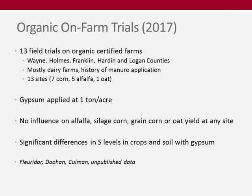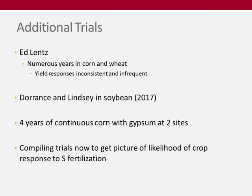No significant differences. So in most of these studies, we see bumps in sulfur in our soil test. We see bumps in our tissue. We just don't see it translate into yield. It's not very common, right? I don't even have all the data here.